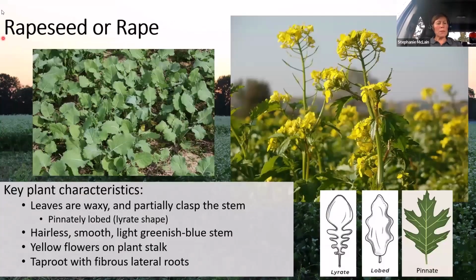When we look at rapeseed, the key characteristics that we look at are that the leaves are waxy, and they partially clasp the stem. The biggest thing is those waxy leaves. They're hairless, they're smooth, and they're light greenish blue. I'm thinking about when I go from a rapeseed to a radish to a turnip, and we're going to look at all of these plants. For me, it's all about feeling that leaf. If I'm feeling a rapeseed leaf, that plant is so waxy and so smooth, it's almost like your fingers stick to the plant as you rub around on that leaf. They're just so smooth and waxy. So that's a great characteristic.